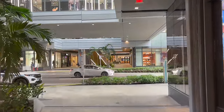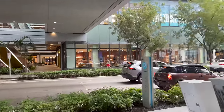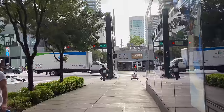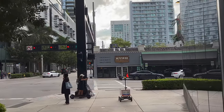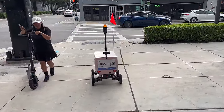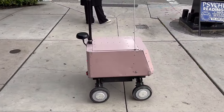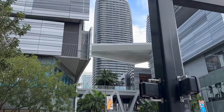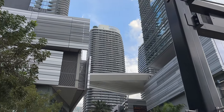You have a Suit Supply off to the right. And then right as you make this right, you'll see one of the oldest bars in the United States. Can't use the camera anymore. Right on Miami Avenue. I think this is one of these brand new sort of AI drone delivery carts. I think they're beta testing these in Miami as well as Austin, Texas. And all the way in the distance, you'll have the SLS Lux Towers, which are luxury apartment and condos.